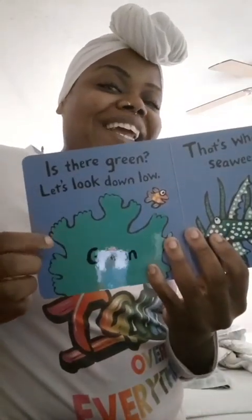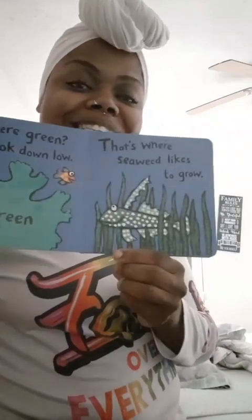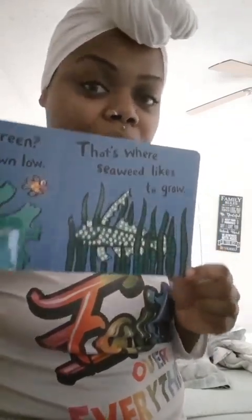Is there green? Let's look down low. Green. That's where seaweed likes to grow. Seaweed. There's a fish stuck in there. And it's green.